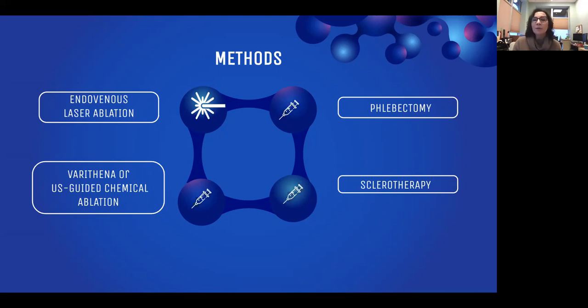Phlebectomy is where we actually remove the vein through little tiny needle punctures, and sclerotherapy is where we do injection of a medication into the vein to get it to go into spasm and close off. And as you see, I have little hypodermic syringes at 3 of those places because everything's done just through little needle punctures and nothing more. The laser also is put in just through a needle.